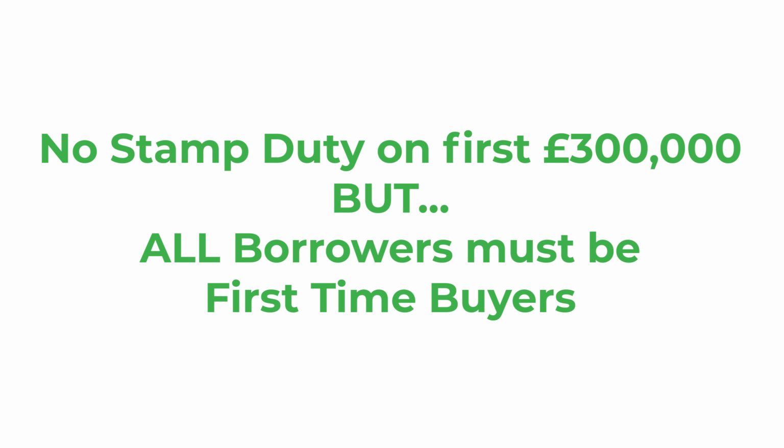Buying jointly with parents is an option, but there are negatives to this. For example, you won't benefit from first-time buyer stamp duty exemption if you didn't take out the mortgage on a joint borrower sole proprietor basis. At the time of this recording, this means that you won't pay stamp duty on the first $300,000 if you're a first-time buyer, but everyone buying the property must be a first-time buyer to qualify.